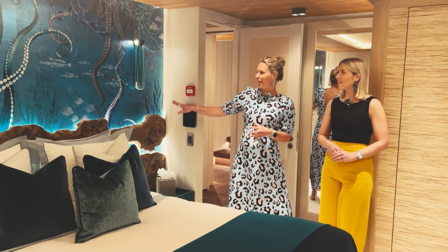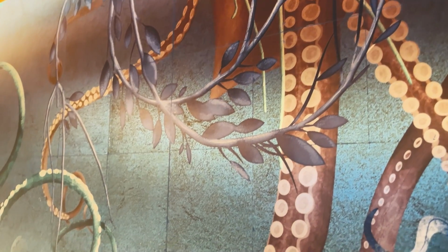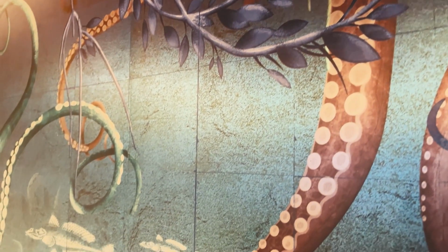It's amazing how the light has really changed the feeling in here as well. It's a lot cooler with the light reflecting off the wallpaper. And it has a silver back. Yeah, so gorgeous. Whereas the previous cabin has a gold leaf back, this has silver, so it has a completely different light feel.